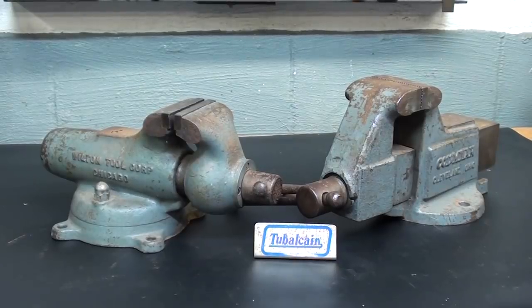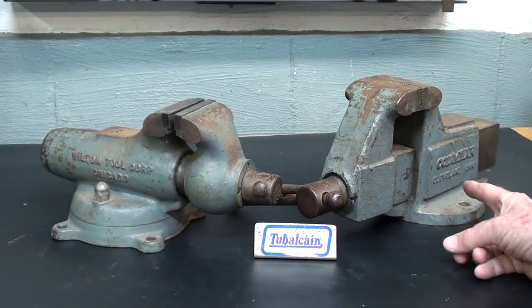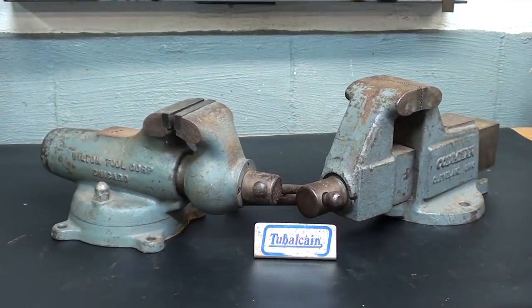You know, I'm a man with many vices, and the double entendre is intended. But I have long favored Columbian vises, maybe because my dad had one, I'm not really sure, but I do think they're a better vise, just a personal preference and opinion, I know. But let's explore the differences of the two different brands.